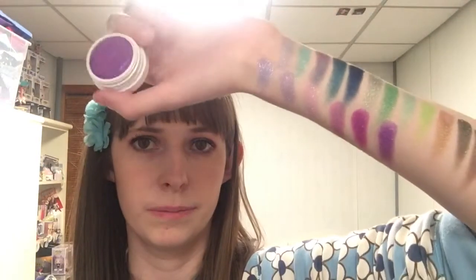One of my favorites is Dare. It's very close to it, but this has more blue in it. Again, you know I like the blue purples better than the pink purples. And it still has that blue glitter to it, which I love. Oops, that wasn't a good swatch. Oh, this one's getting a little dry, that's why. Oh no. I have to see if I can do something about that. Or maybe get a replacement.